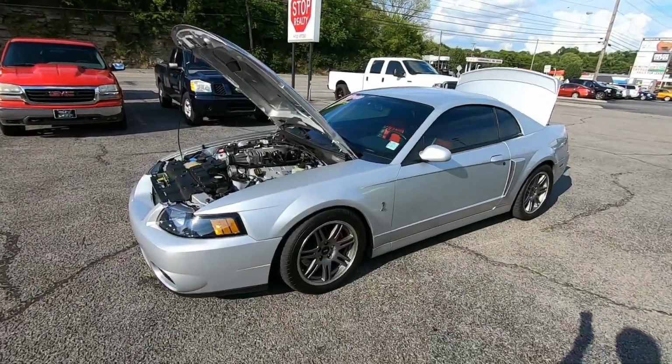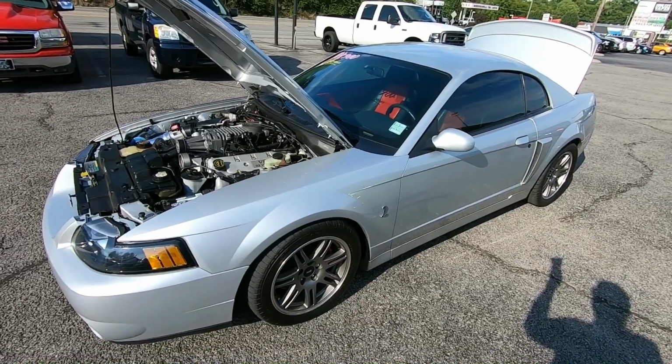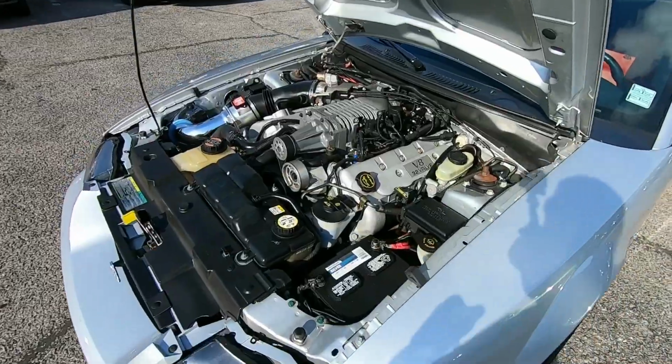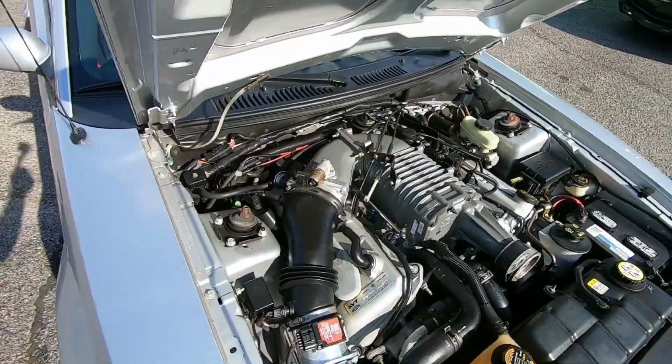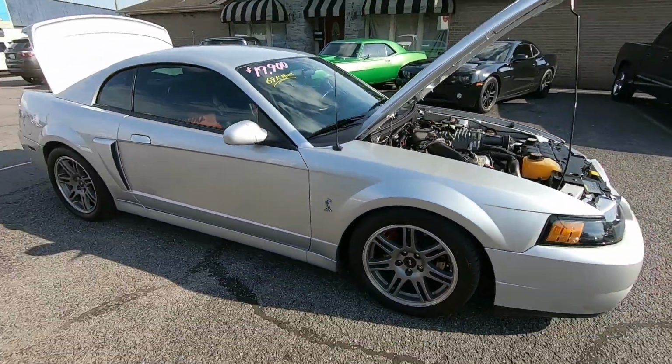Welcome back, guys. This is Nick up here at Maple Motors in Hendersonville, Tennessee, and this is a 2003 Mustang Cobra. It's only got 69,000 miles on it. The Cobra motor makes beautiful, beautiful noise.